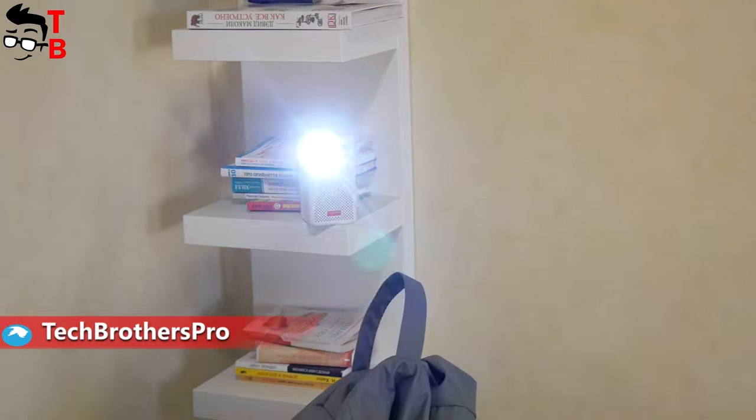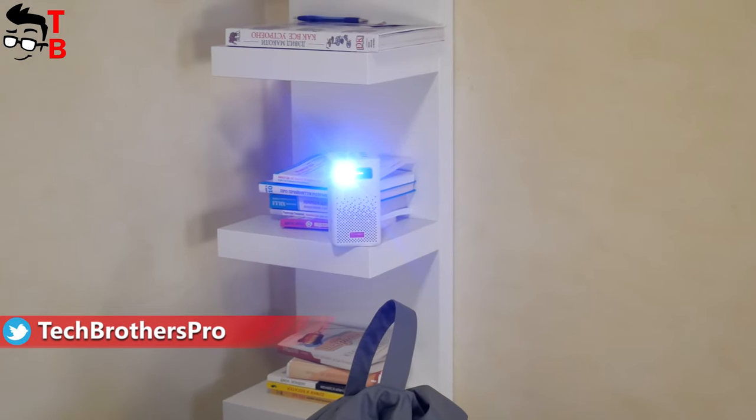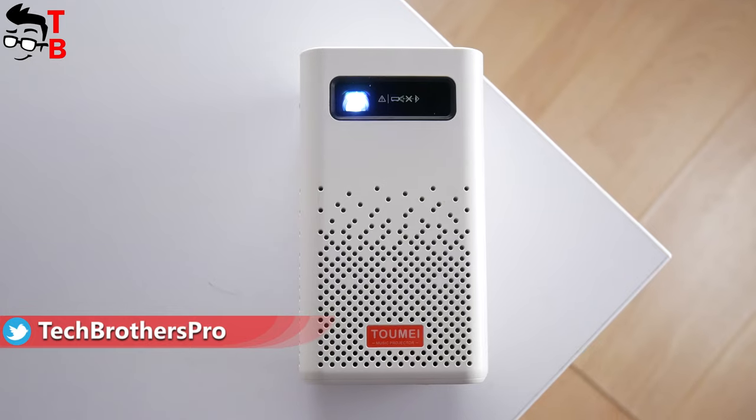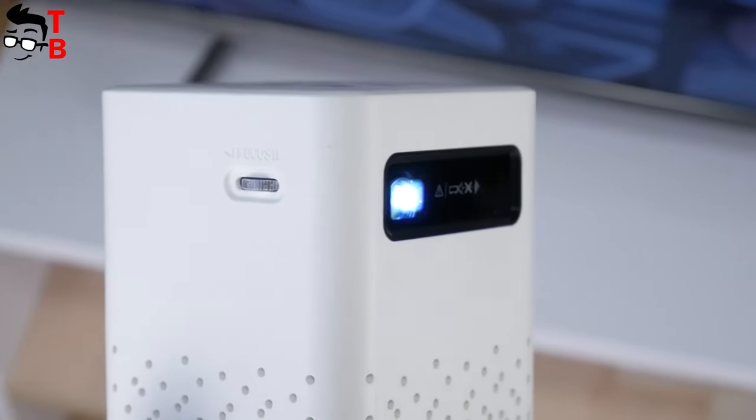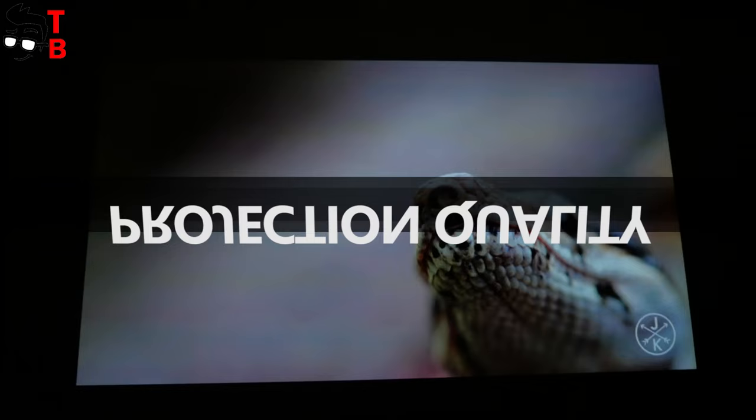So Toumei C900 projector has only WVGA native resolution, not even 720p. However, let's watch some videos before I say anything about image quality.